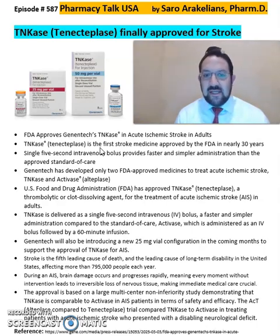A single 5 second intravenous bolus of tenecteplase provides a faster and simpler administration than the approved standard of care. Genentech has developed only two FDA-approved medicines right now to treat acute ischemic stroke. One is TNK, tenecteplase, or Activase, or Alteplase. So between tenecteplase and Alteplase, these are the two FDA-approved medicines for acute ischemic stroke.